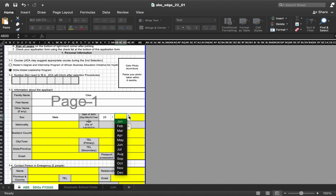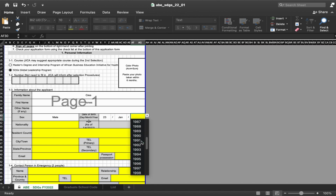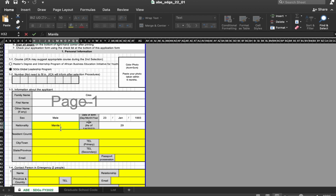You want to put in the day, say 23, the month is the first month, and you also want to push on the month and get it right there. You must be very careful, and then you want to push on the year here. This is just an example. For nationality, I come from Manila, let me say the Philippines, and my country of residence is France, where I currently live. You can put that, and what city in France, you can put Lille de France, something like that.